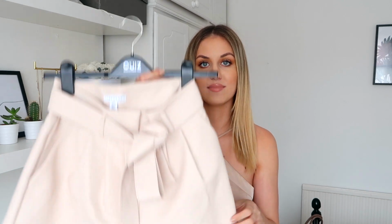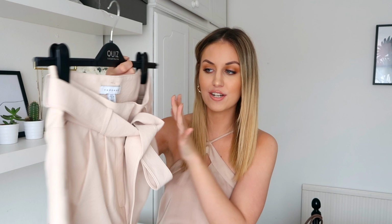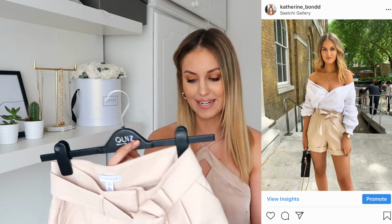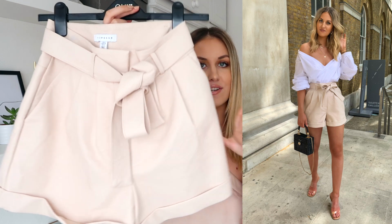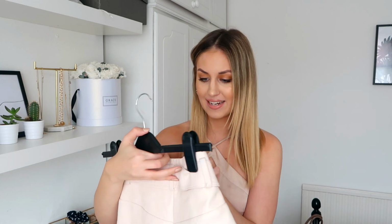Okay, so I'm going to start off with one of my favourite items, which are these faux leather shorts from Topshop. I am in love with them, actually obsessed. I just absolutely love the fit. They're so flattering. I love the colour, it's like a nudie pink. They tie up in the waist. They feel such good quality. I got them in a size 8. I think they're about £32.